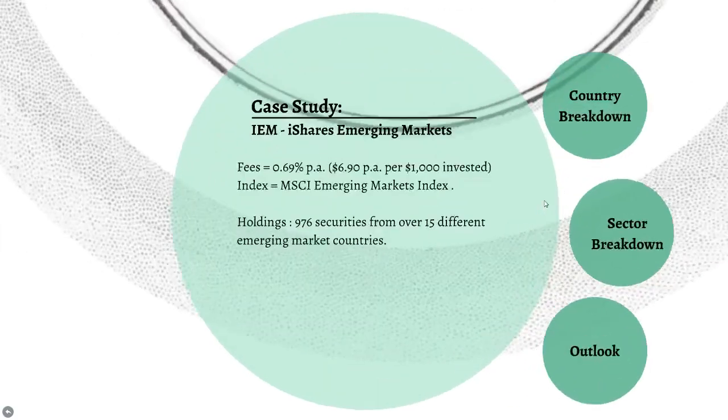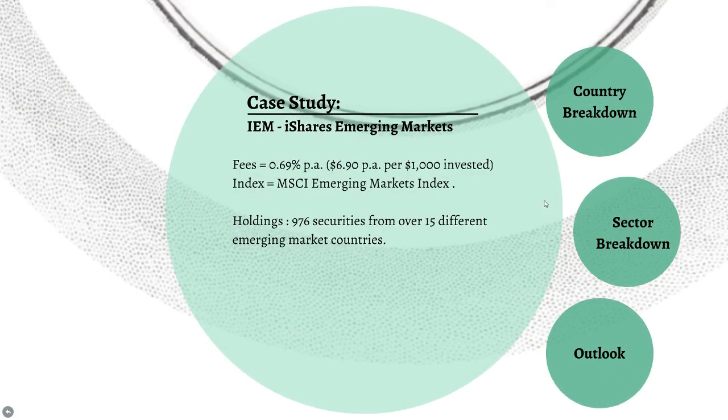So let's go right into a case study. IEM is the iShares Emerging Markets ETF. Now this index-linked ETF is tied to the MSCI Emerging Markets Index. This is an index that tracks over 15 emerging market countries. Emerging market countries are countries that were previously developing countries, like India, China, Taiwan, South Korea, Thailand, etc. You'll see in a second the different countries that make up this index, and they generally have the highest growth rate of any market.